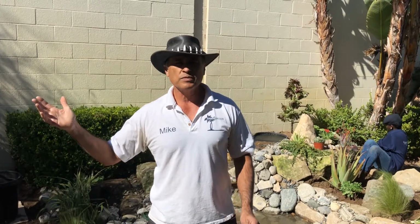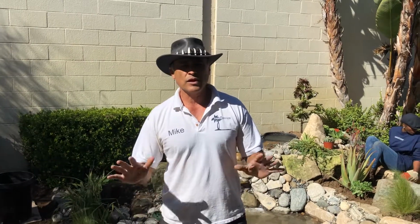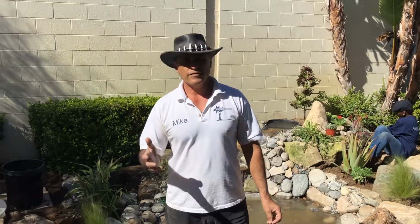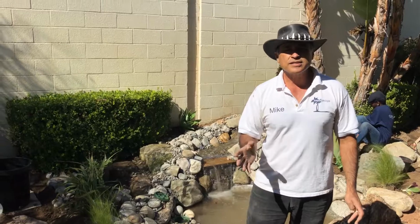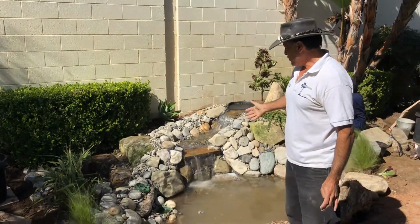Now the reason you want to do a pond anywhere, in your front yard, backyard, wherever you're at, is because it brings in the pollinators. It's not just another pretty thing to look at, but it's actually beneficial for the environment. It gives water to the birds and butterflies, but you can have wet pets, fish. It's really fun. Anyway, what makes this system so different and unique, I'll show you a few things here.